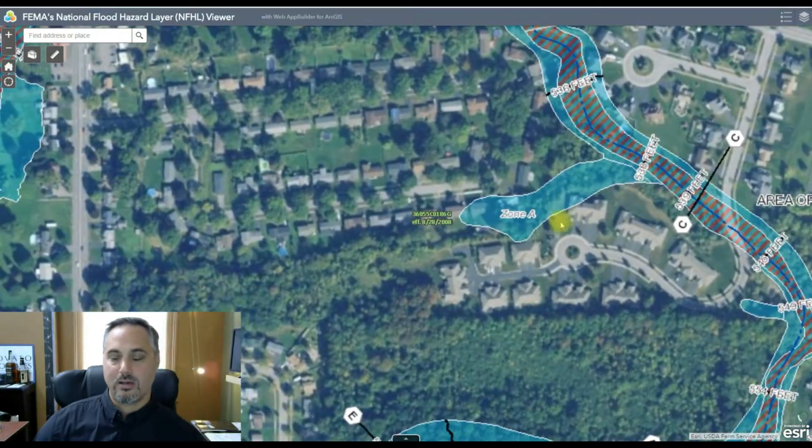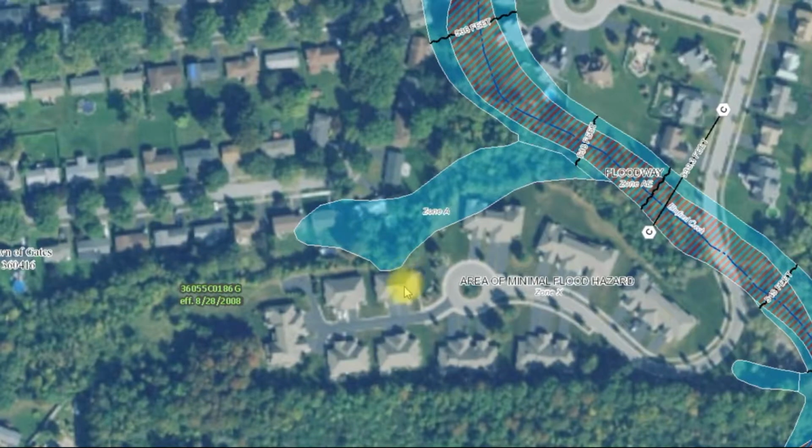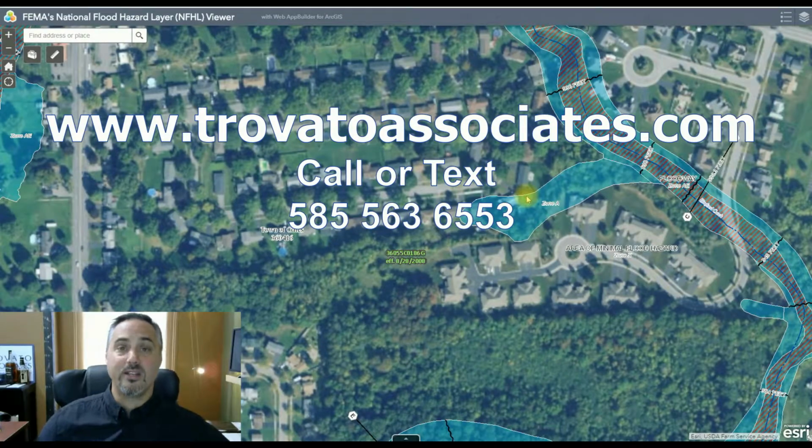This area right here, and how you could see zone A, how it's almost like this boot shape over here, and it's touching these few properties. These are customers that are impacted by flood insurance in the flood zone. This is something that can sneak up on a homeowner when they're refinancing or they're buying a new property. You can see their neighbors are in zone X, but you have 1, 2, 3, 4, 5 properties, and possibly 6. You know, this one, it shows it's just touching the backyard. That's when they find out they need flood insurance.